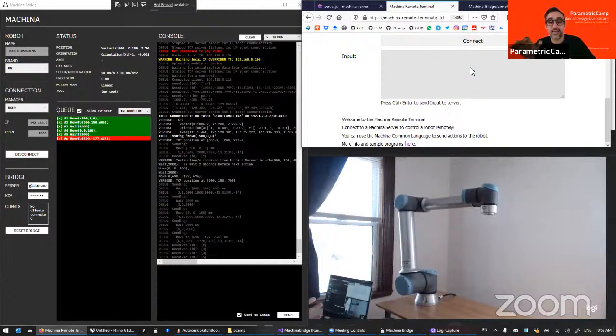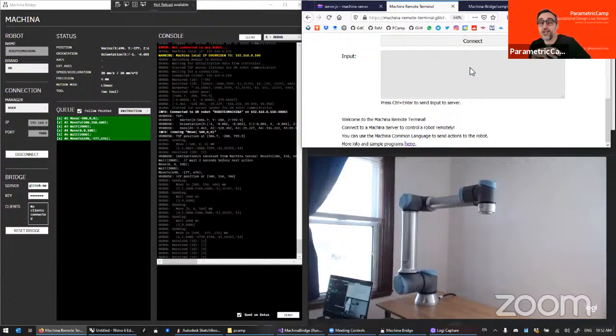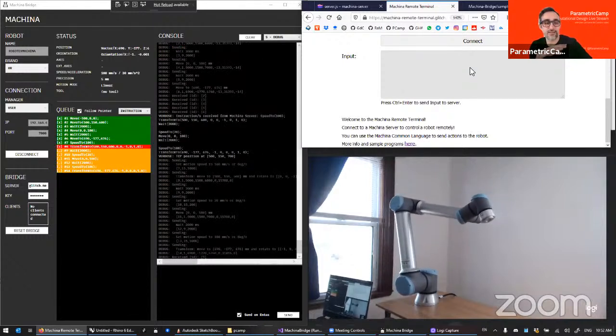We're doing this because I am here and I have an emergency stop button that I can press anytime. It's not a safe thing to do if you cannot stop the robot with an emergency control, okay? So don't try this at home or with someone else's robot.